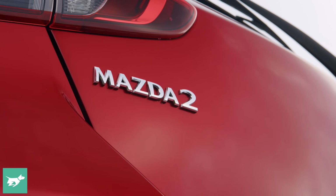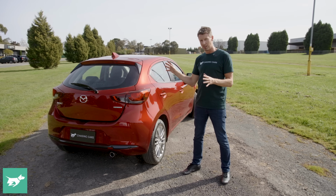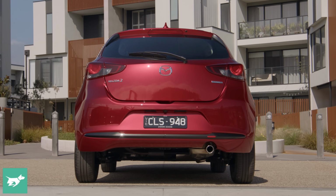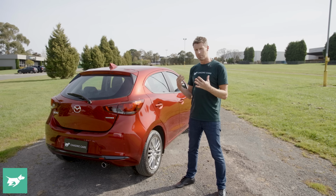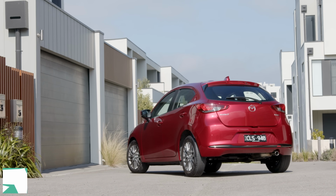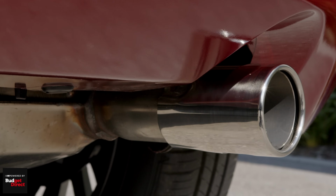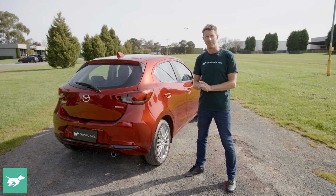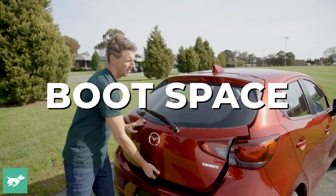Mazda expects it'll only make up about 10% of sales, but it's an option there if you prefer a more traditional back end. The sedan itself will only be available in Pure and top spec GT grades, and to make things easy for us, it's going to be exactly the same price as the hatchback with exactly the same specification. This hatchback itself gets a slightly revised bumper and, as you can see, a little chrome tailpipe for a bit of flash. Let's have a quick look in the boot, but first let me just show you.